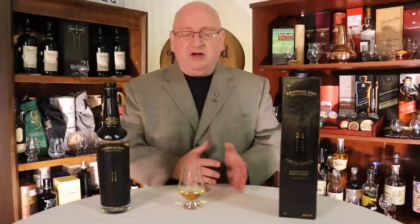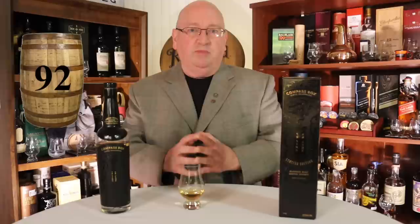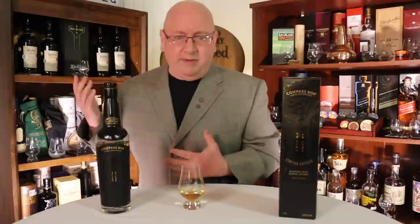However, looking online, I've been seeing as high as $200. This is an absolutely fantastic whiskey. What am I going to give in terms of a score? I'm going to go 92 points. I really, really like this. Now, I'm a big Ardbeg fan. Got a whole bunch of them right up here over my shoulder.